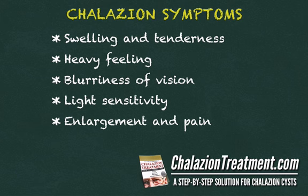The fifth and final symptom we're going to discuss is enlargement and pain. When a chalazion, while it's not painful at first, does grow large enough, it can impinge on your sensory nerves and even cause pain. So if you're experiencing swelling and enlargement and pain, it's definitely time to do something about your chalazion.